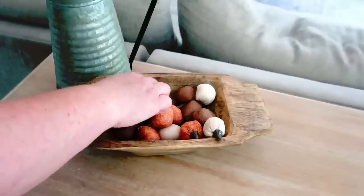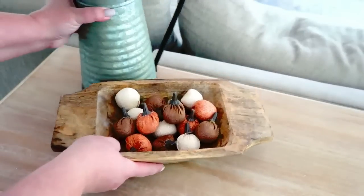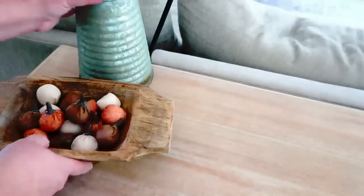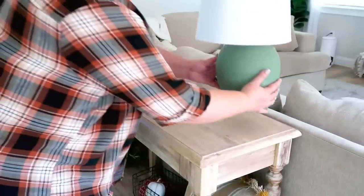So I'm just kind of fidgeting with them, trying to get them to blend nicely, and figuring out where they're gonna go. But I knew I needed to bring in a third item. I just didn't know what that was gonna be. So we'll come back to this area here in a moment.